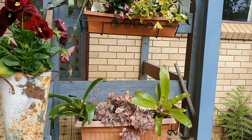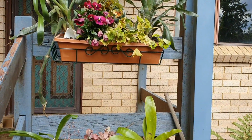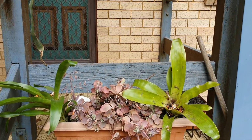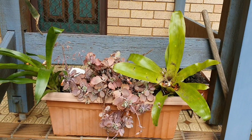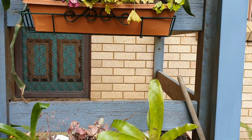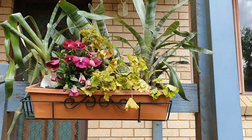I still have some pansies in pots and one up there as well, but I moved some bromeliads into these containers which were hidden under a tree, and I just dug them up and popped them in here along with some succulents as well. And hopefully now in a few weeks time these plants will get nice and established.